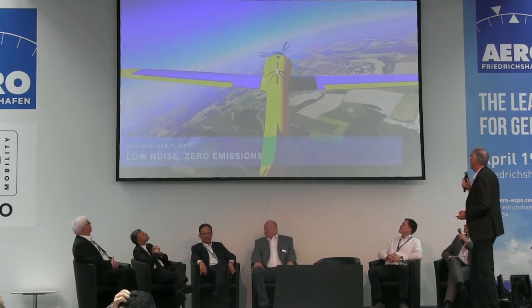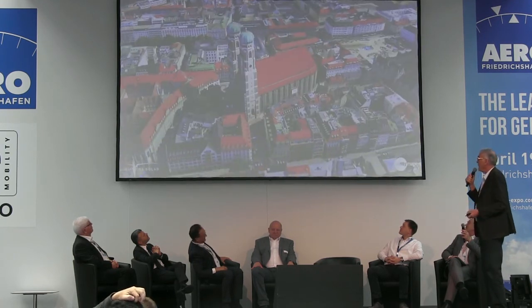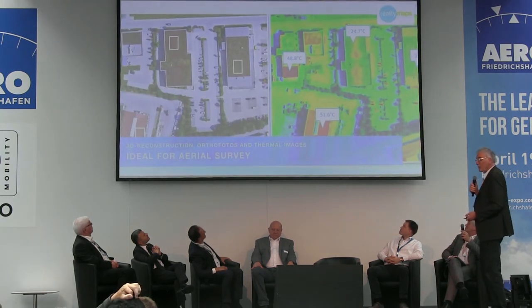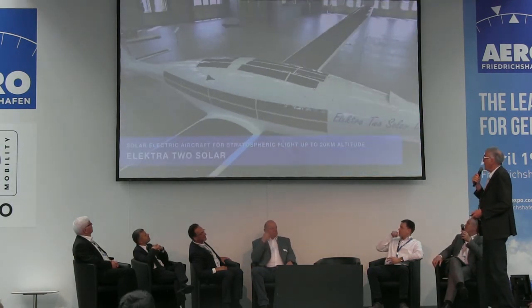This is Electra 1. Flying since more than 10 years. In 2015, we flew over the Alps, more than 3,000 meters altitude. We use this aircraft for some research. You see, the pilot is doing nothing here. It's automatic. We take pictures. We use this for 3D mapping. We have a cooperation partner for this. We have a nice camera system with 5 cameras.